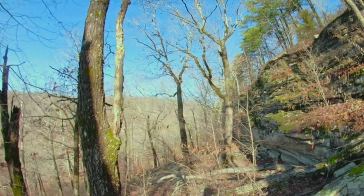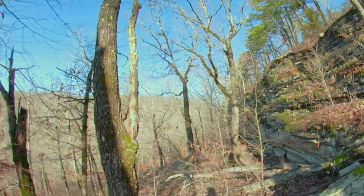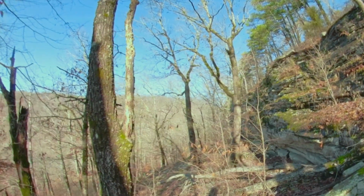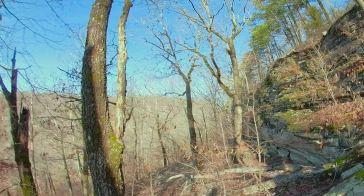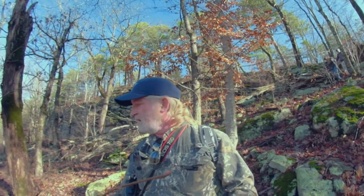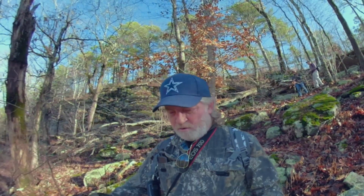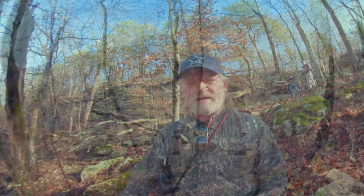From what I saw, we need to go around this bluff line here. Yeah, it says bushwhack along the base of the bluff line. Alright, I'm going to turn the camera off till I get down to the bottom of this so I can use both hands here to keep from falling on my rear end on these rocks.